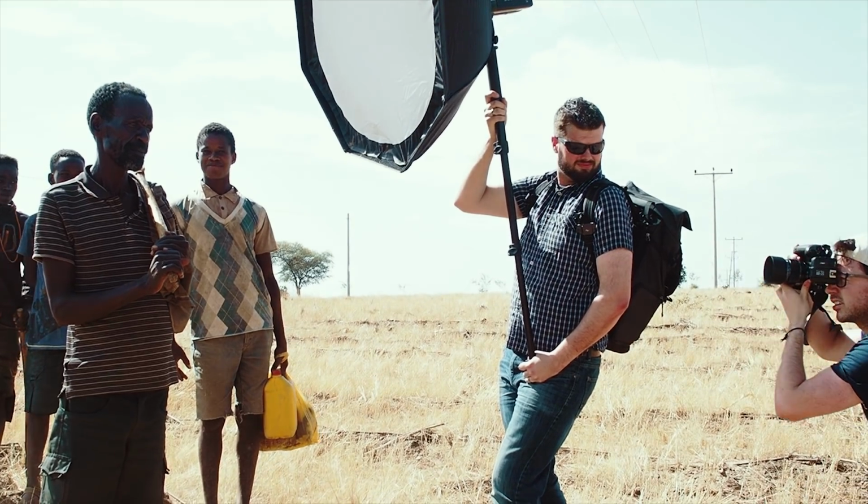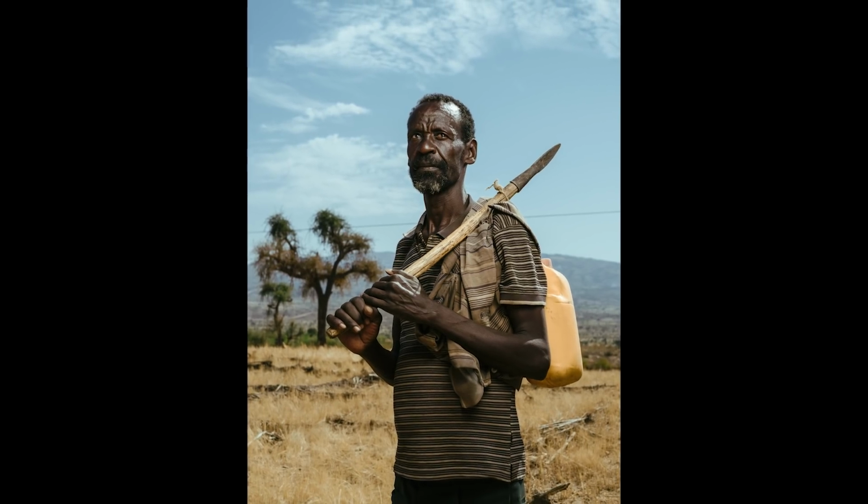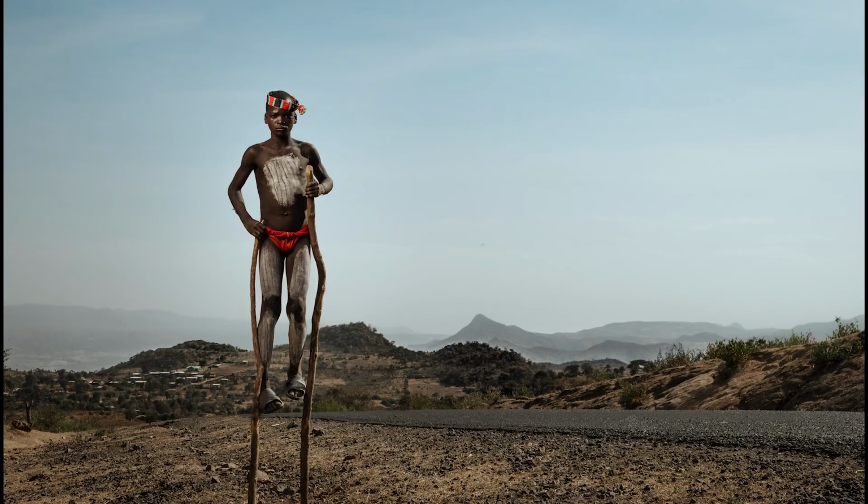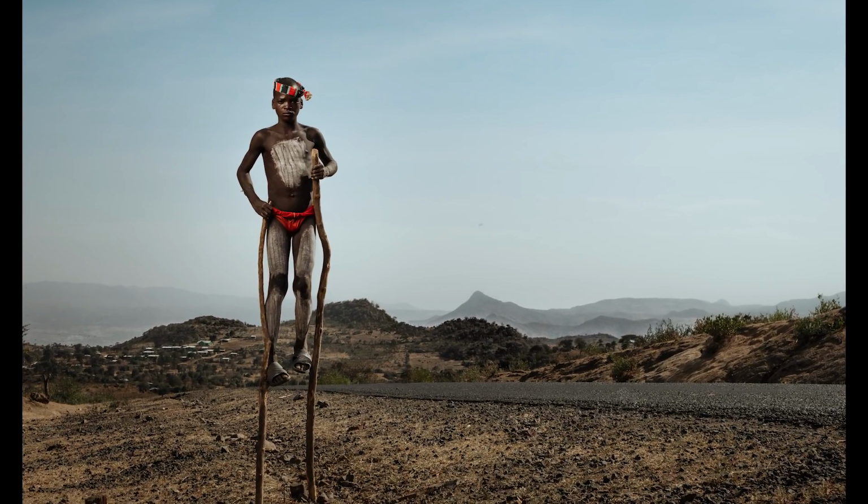So I was using this a lot and I love this lens. So you'll see a few pictures now. I really, really love using this lens. So that was the 25mm f1.2.